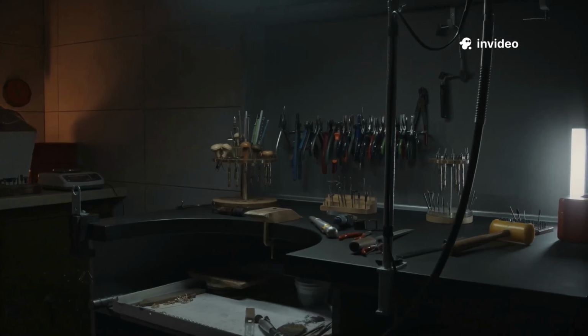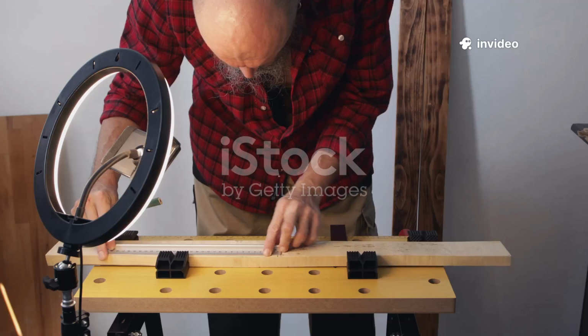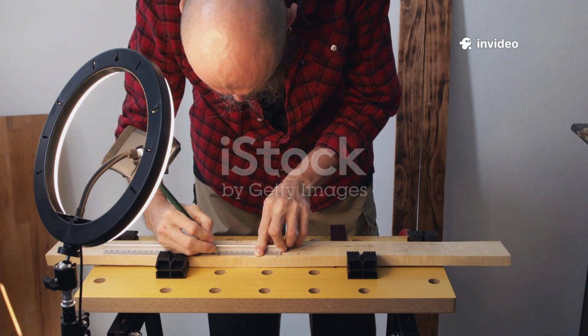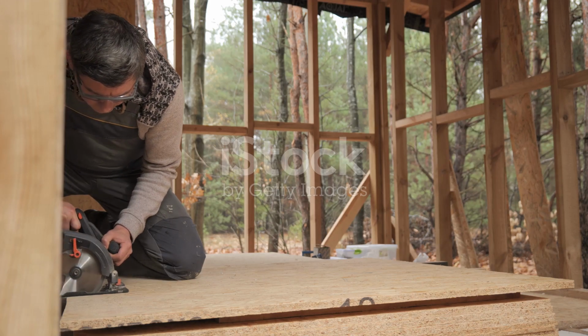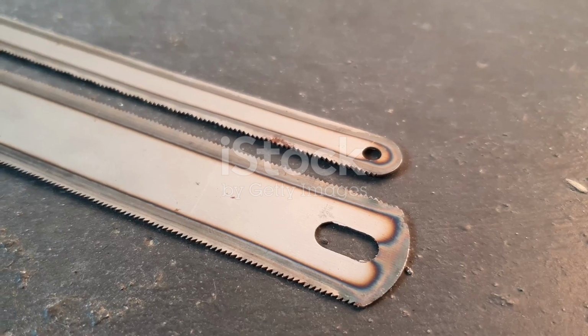Alright, let's talk about something in every workshop, cutting tools. Whether you're working with wood, metal, or just getting creative at home, these tools are the backbone of shaping, building, and fixing things. Let's start with the hacksaw.